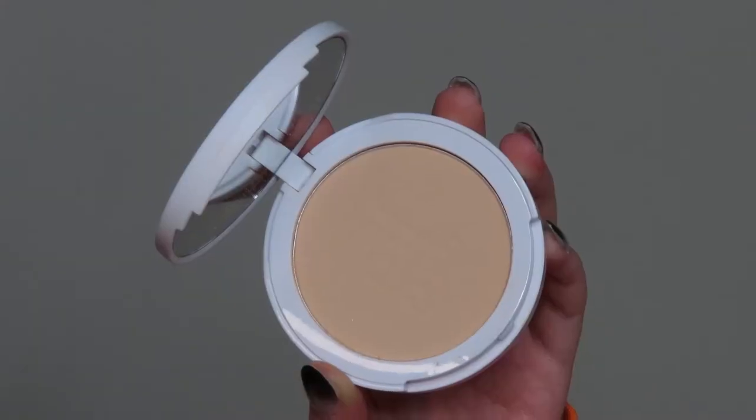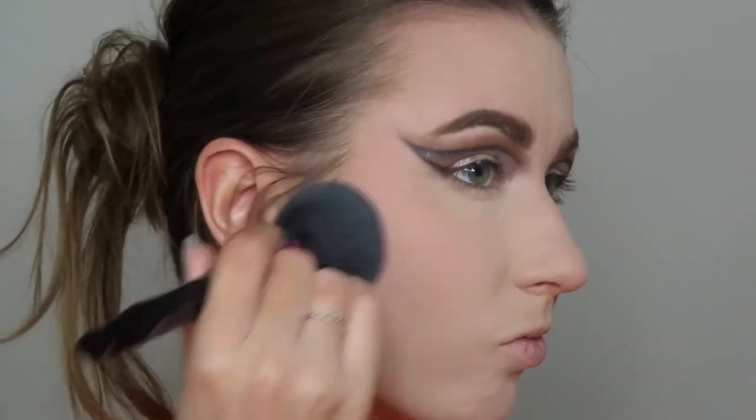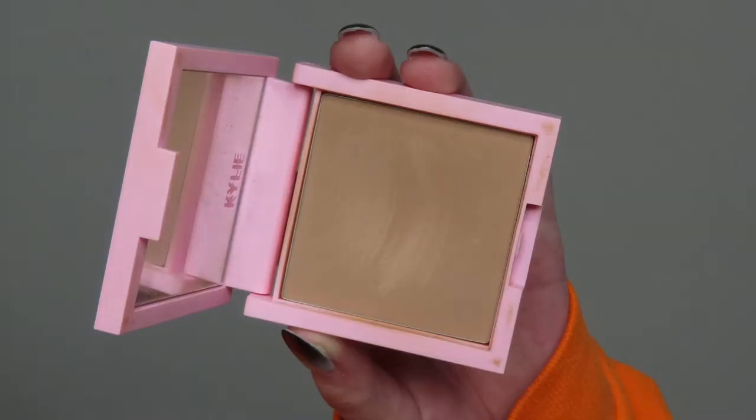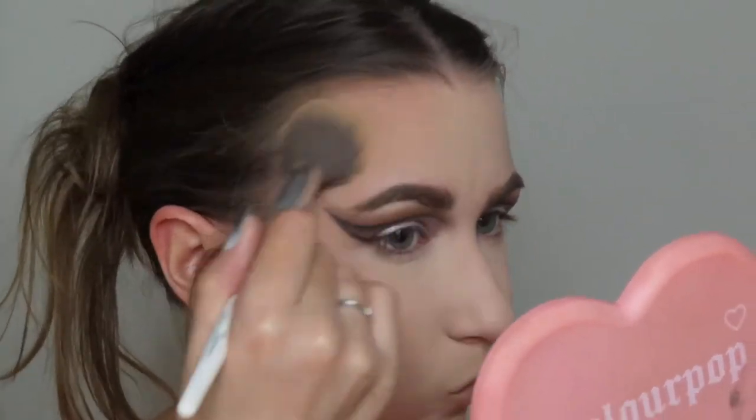And once I do that, I'm gonna go in and just powder everything down with the e.l.f. Camo foundation powder. Again, this is a new product that I've been loving recently. I am obsessed. Really good coverage. Really, really nice. For bronzer, I'm gonna go in with the Kylie bronzer in khaki as per usual. I'm just gonna pop that on my cheekbones, my forehead, my chin, and also gonna pop it on my nose.